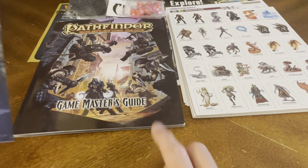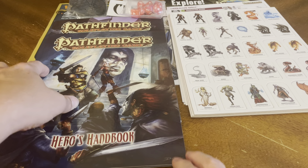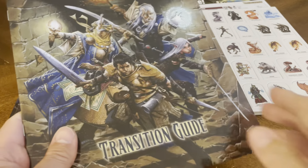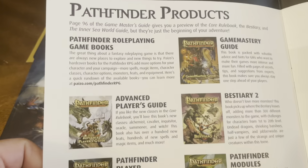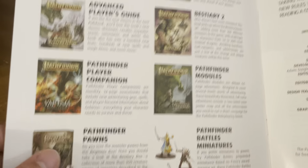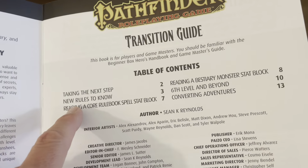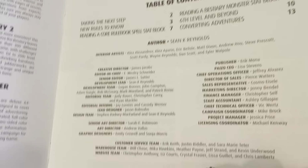So you have your Game Master Guide, you have your Hero's Handbook in here. You also get your Transition Guide. Your Transition Guide shows you a little bit of the other Pathfinder products that are available to you, and there's a lot more of this. Transition Guide, taking the next step, new rules to know, reading a core rulebook, reading a bestiary monster stat block, 6th level and beyond, converting adventurers.